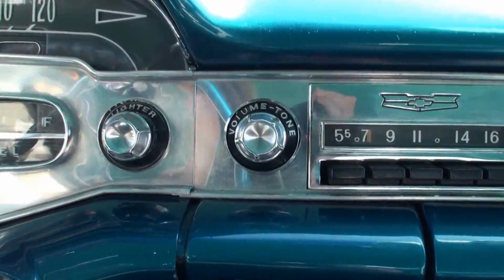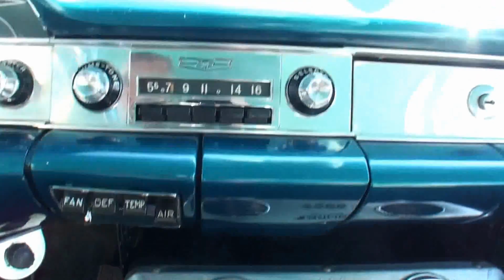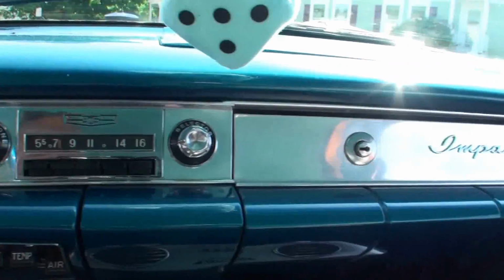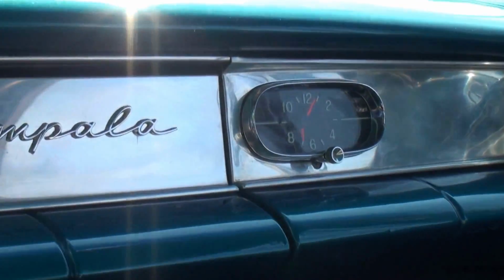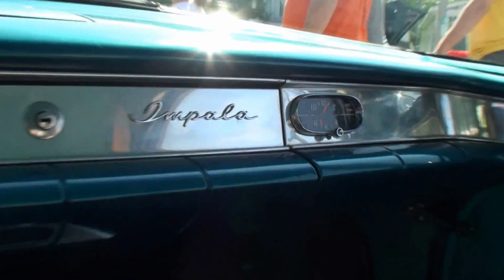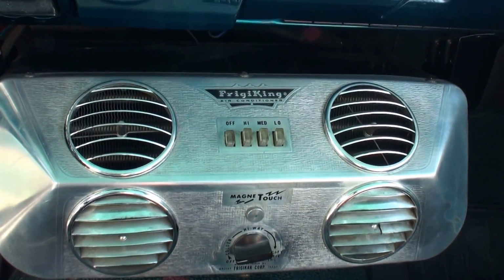And you've got the lighter. That's the second upgrade as far as the radio goes, because it has push button, but it's only an AM radio, so it takes about 5 to 8 minutes for it to actually turn on. The tubes. Still has the tubes in it. And we've got the lighter, which does work. I unplugged it at winter time and forgot to plug it back in.